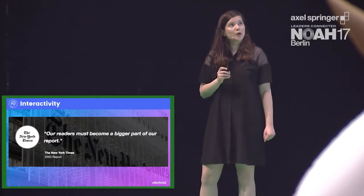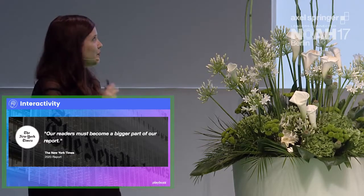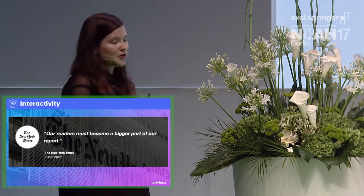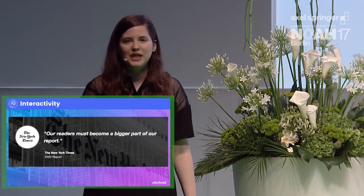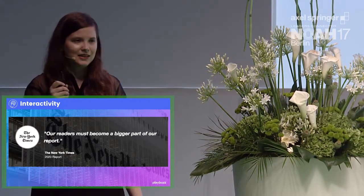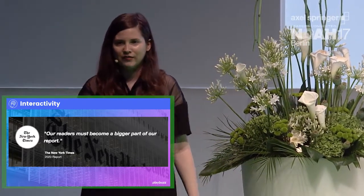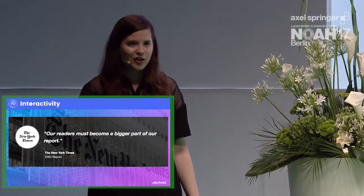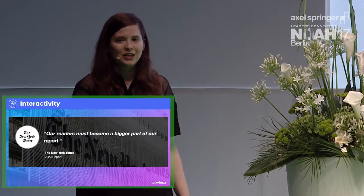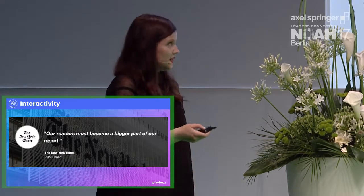I think the New York Times really hit the nail on the head with this one because, again, from the same report that I was talking about before, they are saying readers need to be a bigger part of our content. And that means they need to be active in the journey of the consumption. They can't just, again, passively scroll through paragraphs of text. They want to be engaged. They want something that's personal to them, that's interesting.